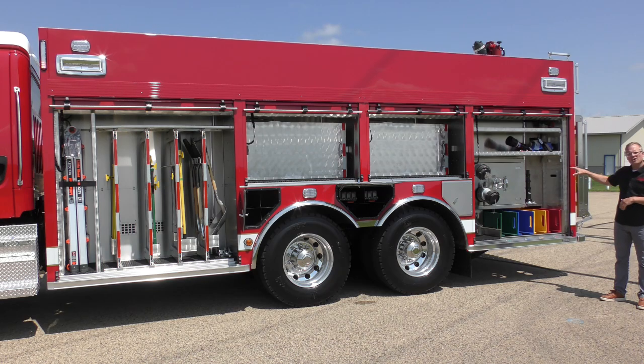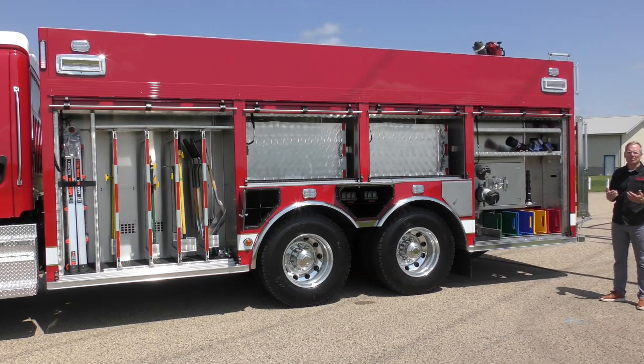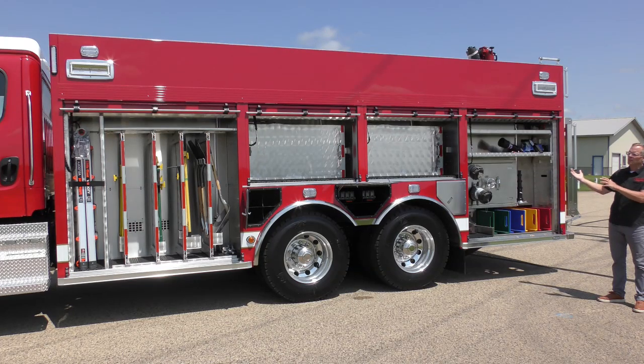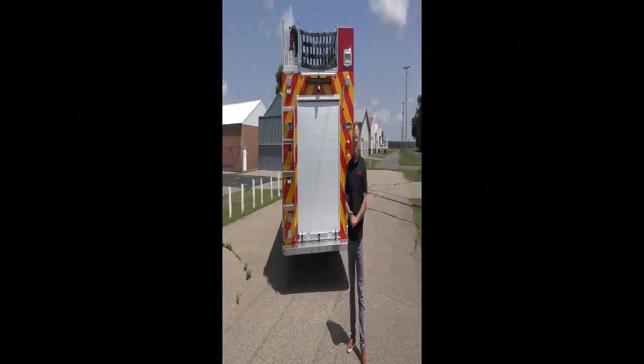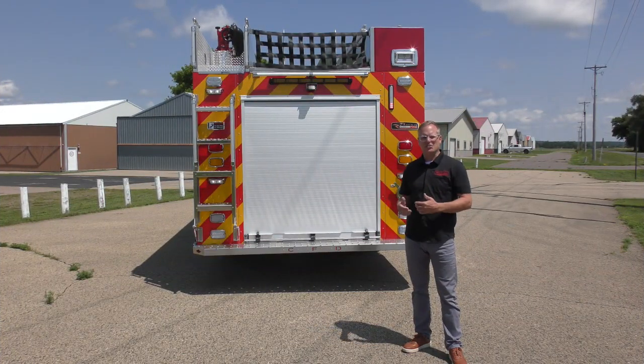And then a nice feature in this body is that we have a fairly large removable panel, so that'll be nice when the time comes for inspecting the pump and the mechanicals and any sort of service or maintenance over the life of the apparatus. And then finally, while I'm still on this side of the truck, I'll just point out that this is a stainless steel body, and up above you'll see that we have Whelen M6 warning lights and Whelen Pioneer dual pane scene lights.